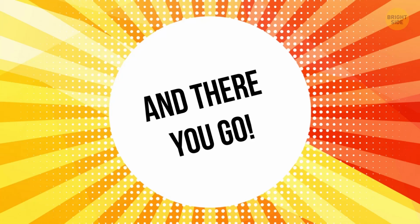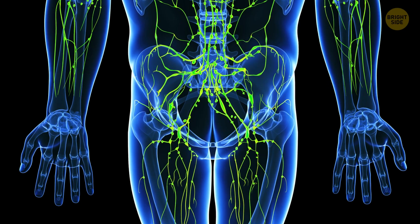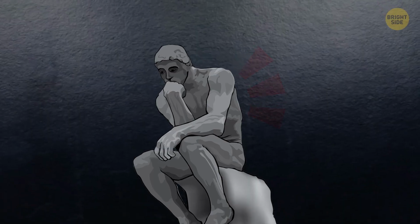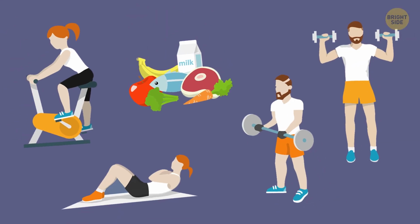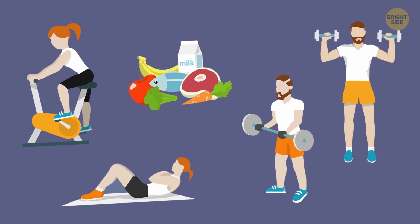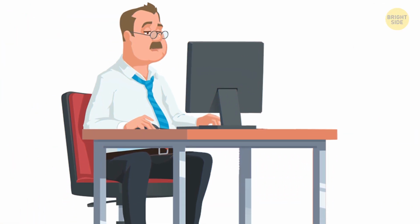And there you go! Those are all the exercises you have to do regularly to clear up your lymph congestion. Still, a sedentary lifestyle is no good for your body in the long run, so it's essential to follow a couple of other tips to protect your health. Get an adjustable seat. If you have to sit all day long, at least do it in comfort.